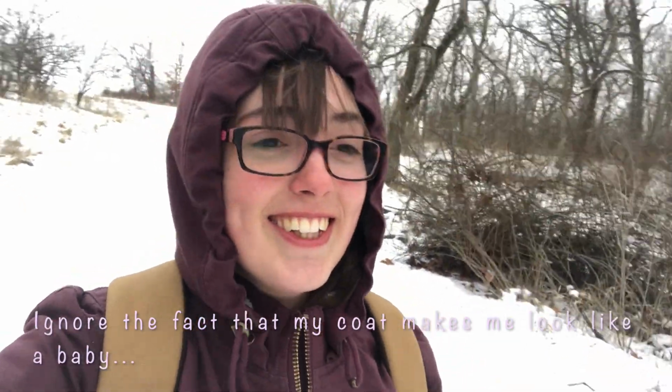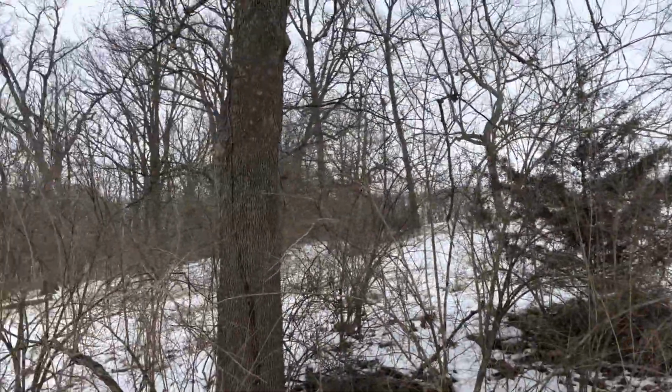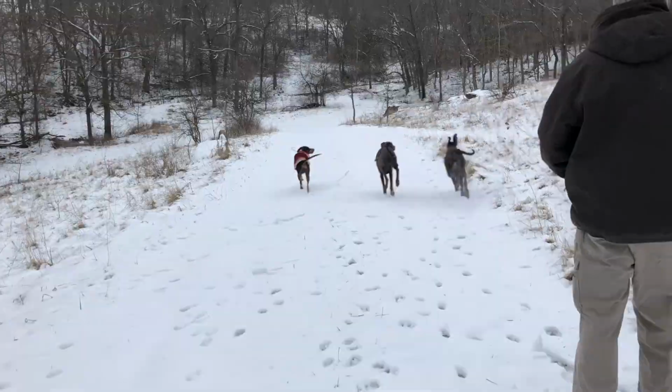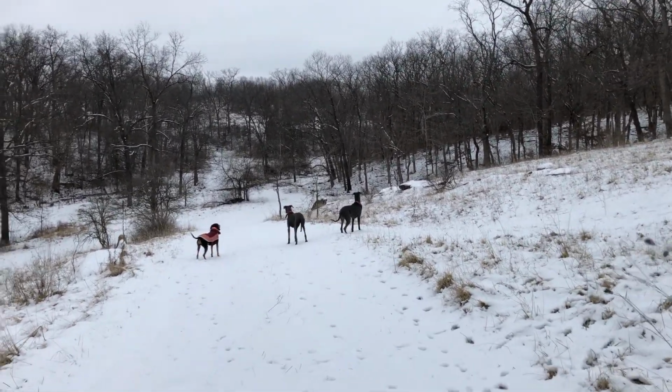So it is really, really pretty here today, and we're kind of mapping out in our heads where the fruit trees are going to be. We're going to get rid of a lot of those trees, keep the ones that we really like. That is locust tree scum. The gang.